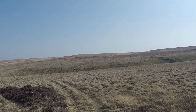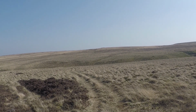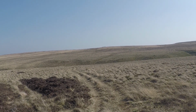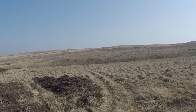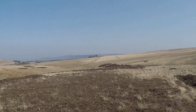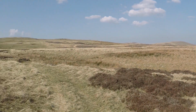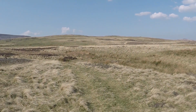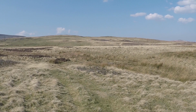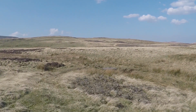Well, we've just come over Ravenhill, which we can see ahead of us. We've dropped down over a small stream, and we're now heading up towards the Dodd. We've got a disused sheep pen on our right here, and we just need to keep following the track. As I say, the tracks aren't particularly well defined, so you need to use your map and compass for this one.